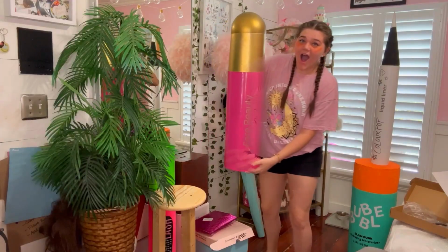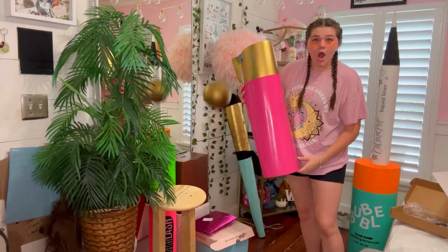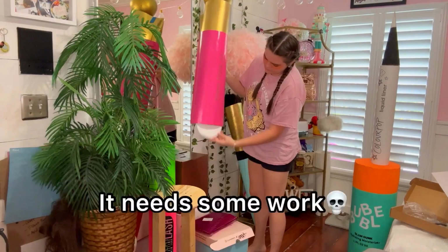Okay, so if you didn't know, we actually made this one a couple months ago. Oh, not again. And I absolutely love it. The only problem is the ball keeps popping on and off, and it seems like everything's just kind of falling apart. Isn't this amazing? I mean, how could you not? It's over here. There goes the ball.